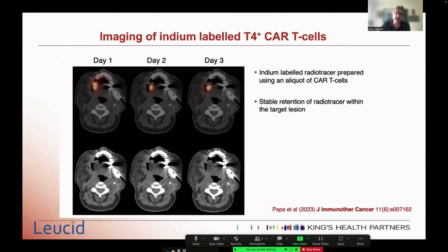If you repeat the scan at 24 and at 48 hours, you can see that the signal from the radio tracer does not move at all. The good aspect, I guess, of this is the fact that we're not seeing systemic absorption of these CAR T cells, as I've discussed earlier. However, what this also shows, which is slightly less positive, is the fact that these T cells are not capable of infiltrating into the target lesion. They stay where you put them.